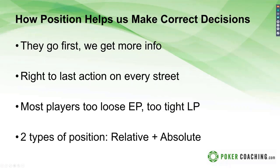And in terms of making correct decisions, it's also important to know that there are two types of position. There is relative and absolute position, which we're going to dive into on the next slide. So just because you don't have the button, which is where absolute position lives, doesn't mean that you can't get an information edge on your opponent. You can get an information edge on some of your opponents, you just won't have as big of an edge as the person I mentioned who acts last on every street and who has absolute position.